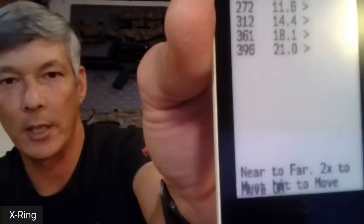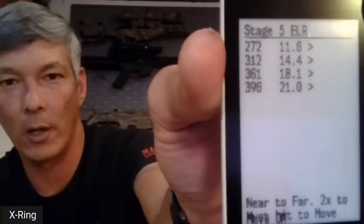Okay, and so what it did is it just changed it. You see it rewriting it? This uses no batteries. So now everything's in here. You see my notes, near to far, 2 times, move over, and I don't have to write it. And this goes straight onto my data card. Painter tape on it. Yeah, it's two-sided. A lot of guys use painter's tape, pull it off. They use clear tape, like tear-offs for motocross.